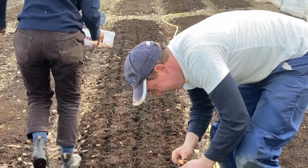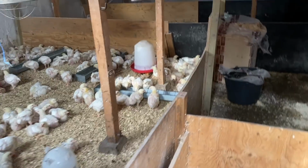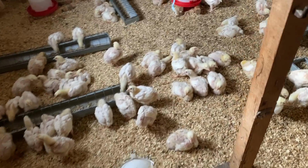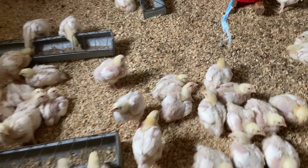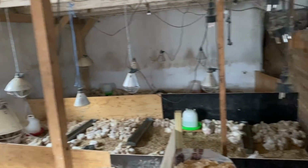Yeah. Show you in the brooder. These birds are getting crazy. You see all the lights are turned off now because it's getting sweaty and hot. But they're developing well. Things have been going good in here. Nice to see a full up brooder again.